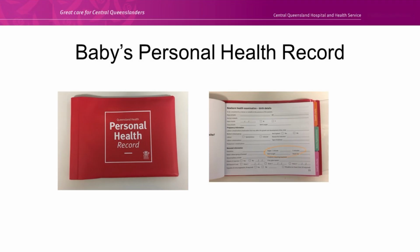Now this is what your baby's personal health record looks like. It's very similar to the pregnancy health record that you carried to all your antenatal visits. And this booklet will contain the important information about your baby from birth. The booklet's given to you when you leave the hospital. It allows you to record ongoing details of your child's health, growth, development and vaccination history right up to the age of 5. We do not replace these booklets if you lose them, so keep them in a safe place.